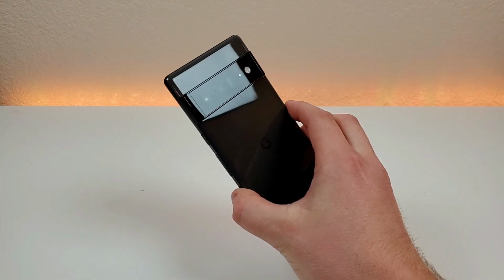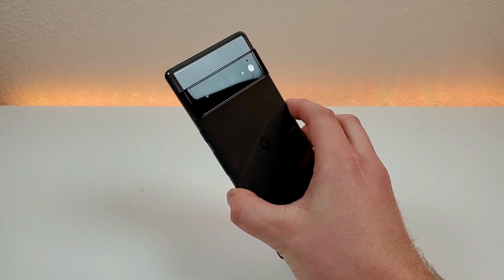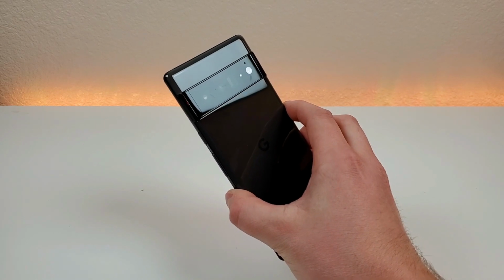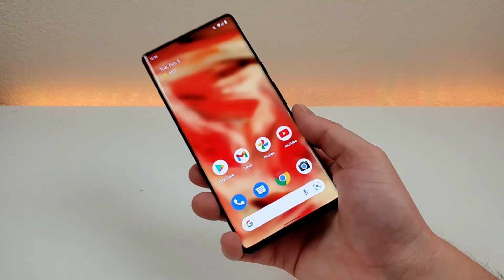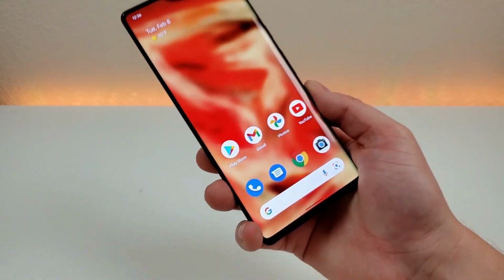Now with the Pixel 6 Pro, the base model does feature 128 gigabytes of internal storage, but the device does not feature microSD card expansion. So you are stuck with the amount of storage that does come here internally with the phone.